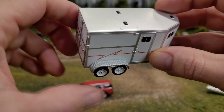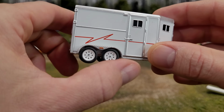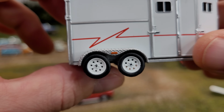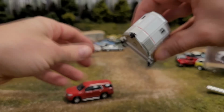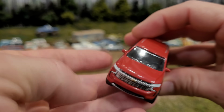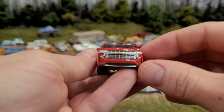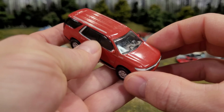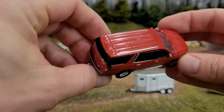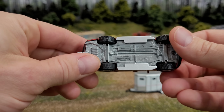So we'll just continue on with the review. Check out the fender details. Wow, I like that. Nice wheels with lots of details on those. They look really realistic. And then the Tahoe, whatever. Looks great. Like this casting a lot. Some people say they don't really like this truck or this casting, but I think both are fantastic. And I think Greenlight did a great job on it.